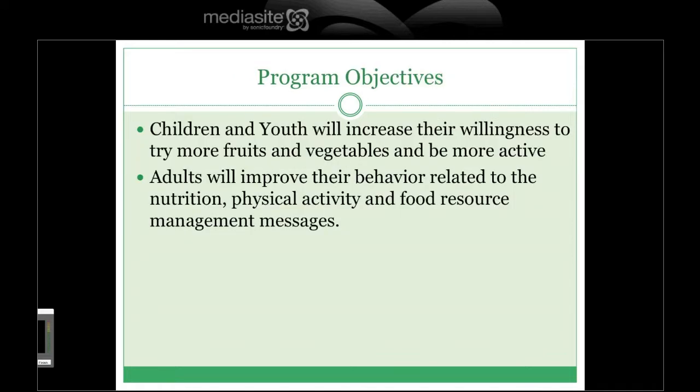While we expect that the sessions will be enjoyable for participants, the Better Food, Better Health program also has objectives that we would like to see the participants achieve. For the children and youth, we would like to see an increase in their willingness to try more fruits and vegetables and be more active. For adults, we would like to see an improvement in their behavior related to nutrition, physical activity, and resource management. So participants will be filling out evaluation surveys and forms throughout the program.